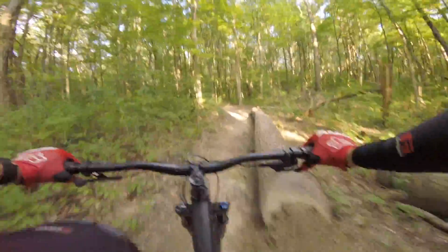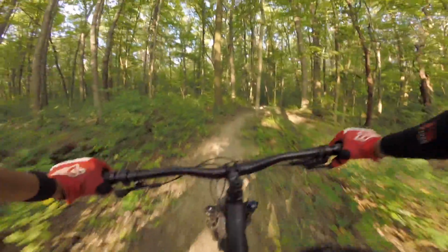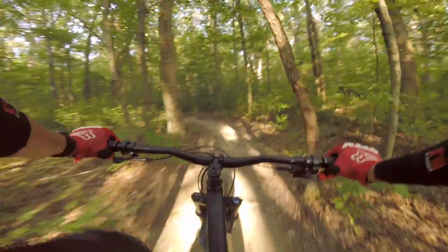You can see the tree to ride across to my right here, much better from the other angle. You can carry momentum, whereas from this angle, you're kind of climbing. So it's a no-go for me.